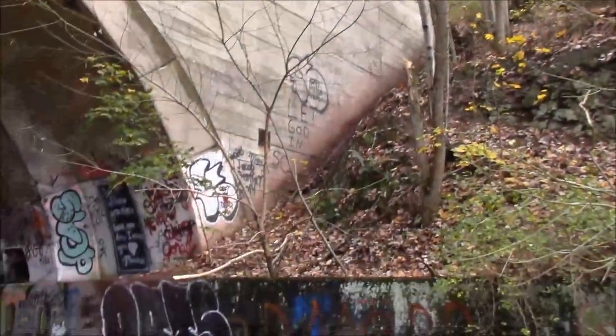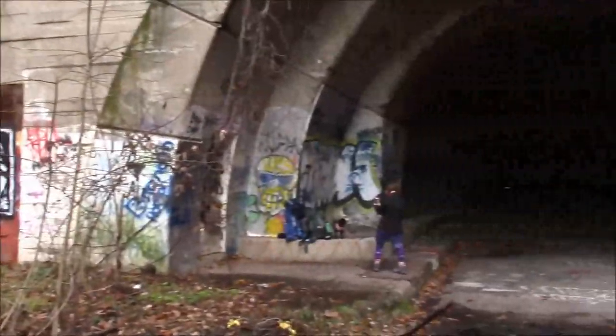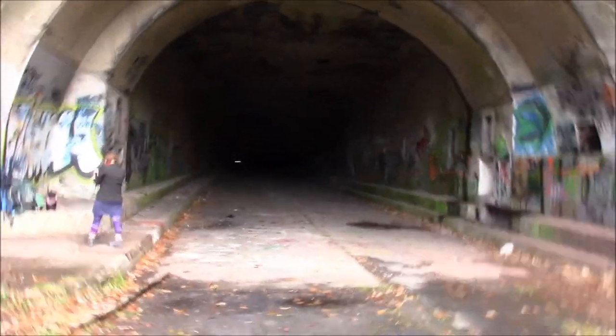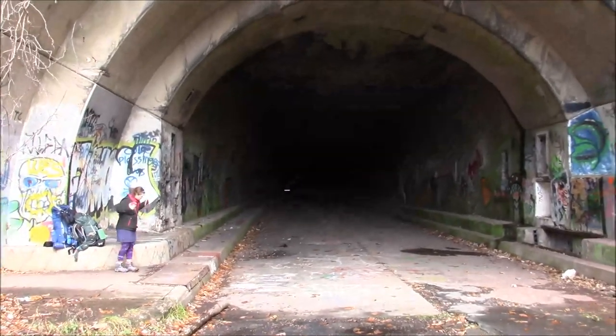Well, here we are, the first tunnel. What's the name of this one, Jenna? Race. This one's Race. I think we can see the end down there. I don't know, with one of these, it's supposed to be an illusion. Like you think you see the end of it, and it's not. It's actually like a reflection. I think that one, though, is the actual end.